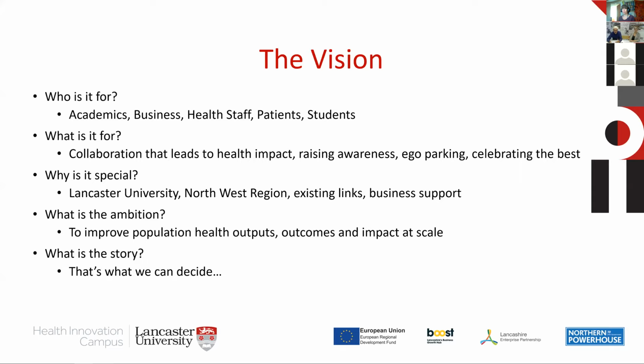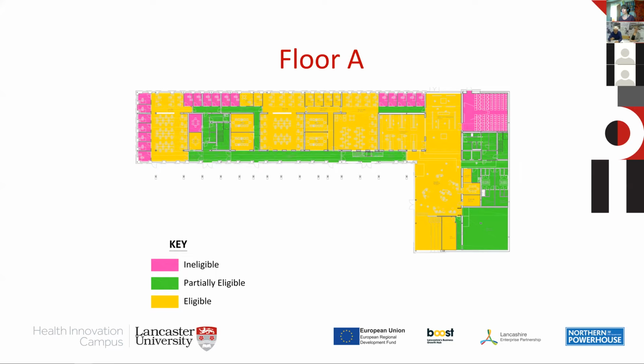What I'll do now is just show you some floor plans, and it's not to show you the detail because I know you can't read that, but it's to show you the way we've designed the space to promote collaboration and interaction. The key thing to note with this is the colours. So the pink areas are academic spaces, the yellow spaces are the collaboration spaces, green is the shared things like corridors and the canteen and stuff, which I'll come on to.